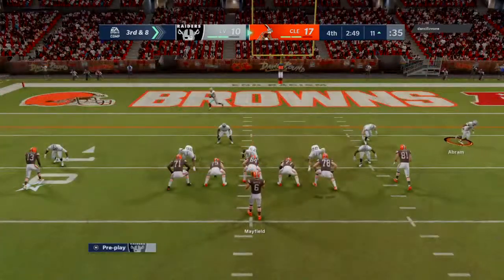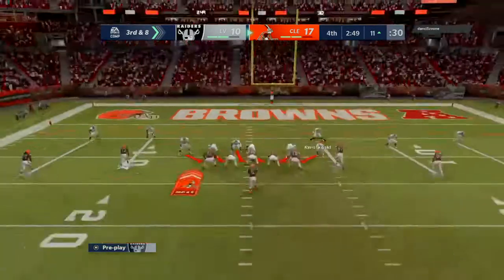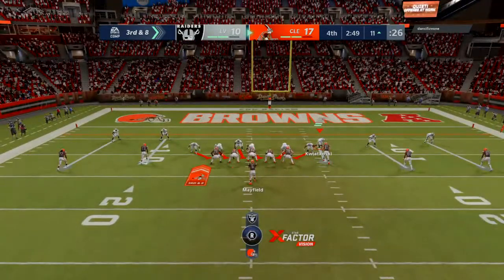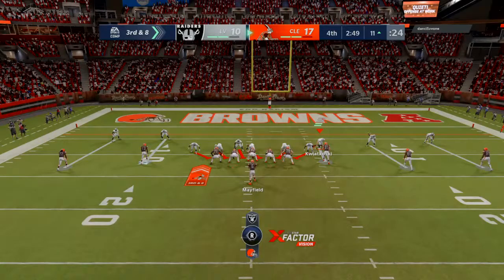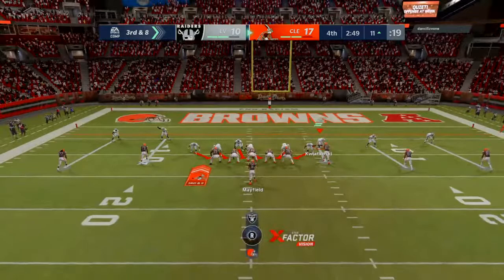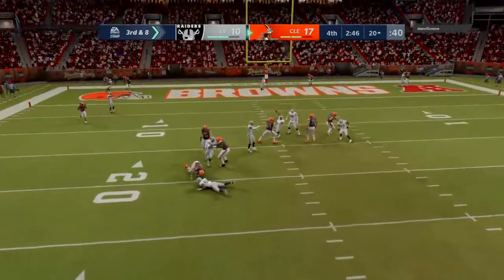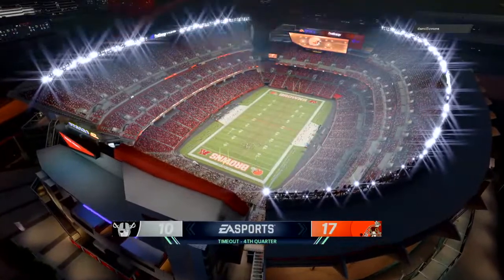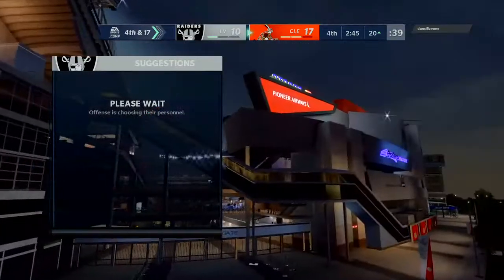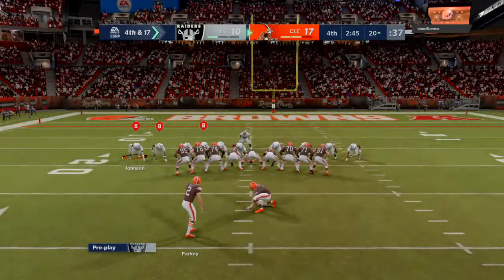The Browns on third down. They've been good, 3 for 4 thus far. This is 3rd and 8. Mayfield looks to throw, and he'll go down. Brought down at the 20-yard line. Now the Raiders going to go ahead and use the second of their timeouts. That's going to be their second. They'll be left with 1 more plus the 2-minute warning, and we'll be back.